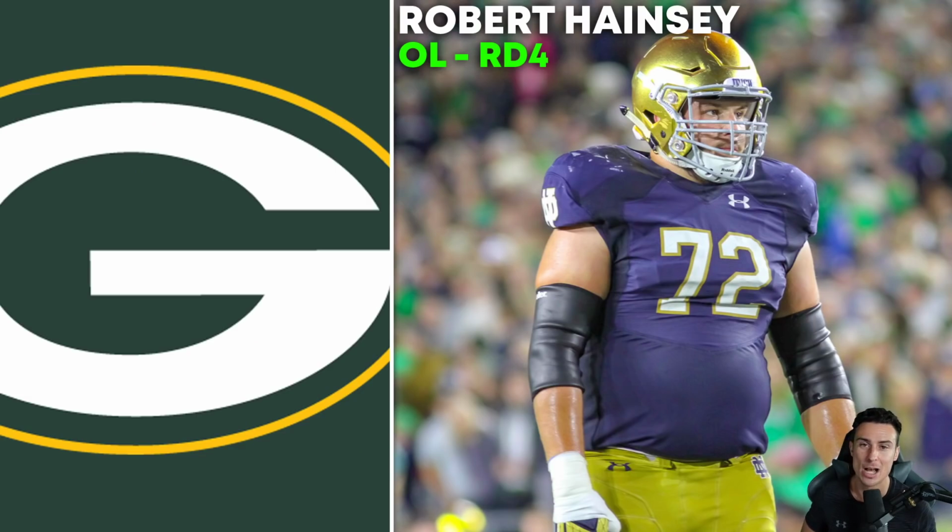Packers, Robert Hainsey's got Packers written all over him, Notre Dame offensive lineman. He actually played right tackle for the Fighting Irish. He was pretty darn good there, but I really like him on the inside. He got reps at guard. He got reps at center. He can play everything. The Packers love that versatility. And if they put him anywhere, I'm confident the Packers put him in any of those spots. Bully of a blocker, they'll like him.